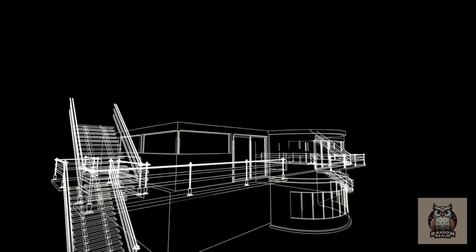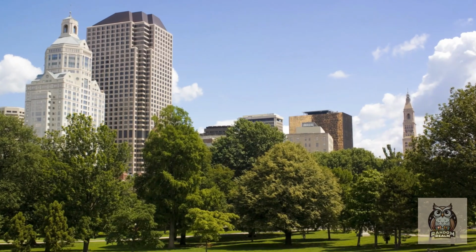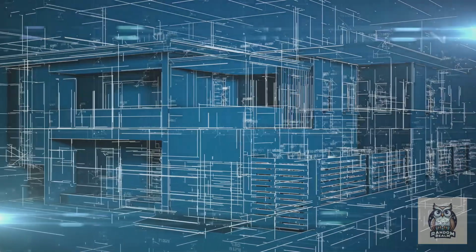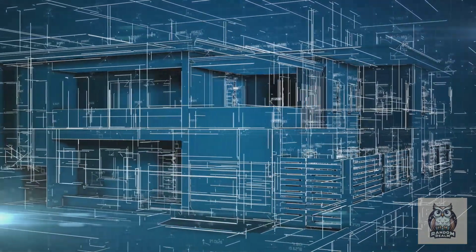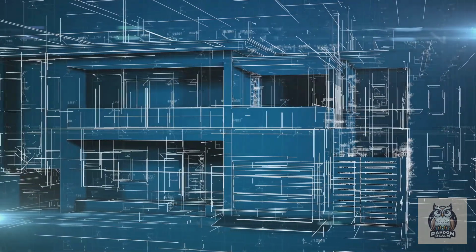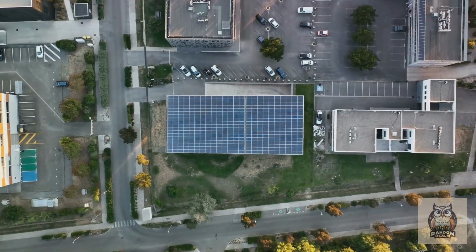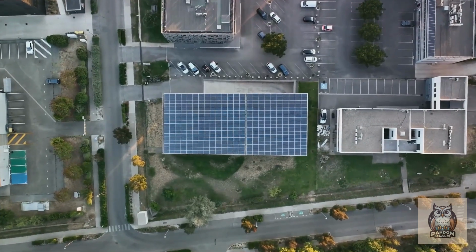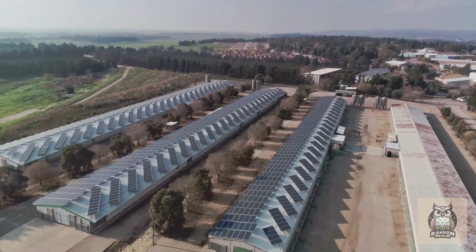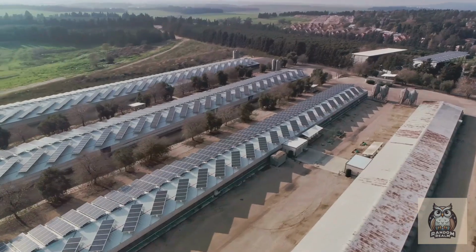The path to sustainable architecture isn't without its challenges, but every challenge presents an opportunity for innovation. Yes, cost constraints and resistance to change remain significant roadblocks. Yet these obstacles are stimulating new approaches and solutions in the field every day. Emerging trends are redefining what's possible. Picture this: buildings that produce as much energy as they consume, known as net zero buildings. It's not science fiction, but a reality we're moving towards.